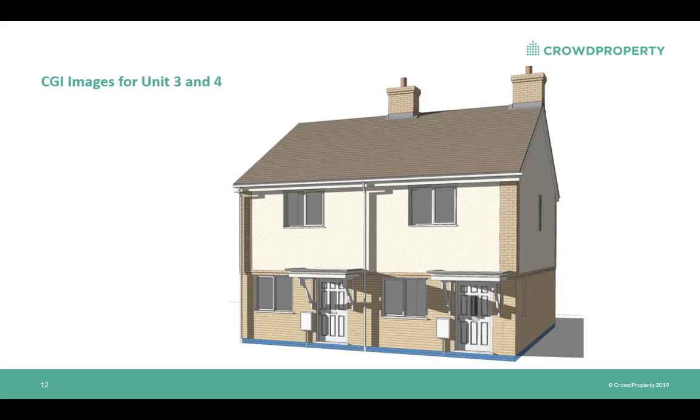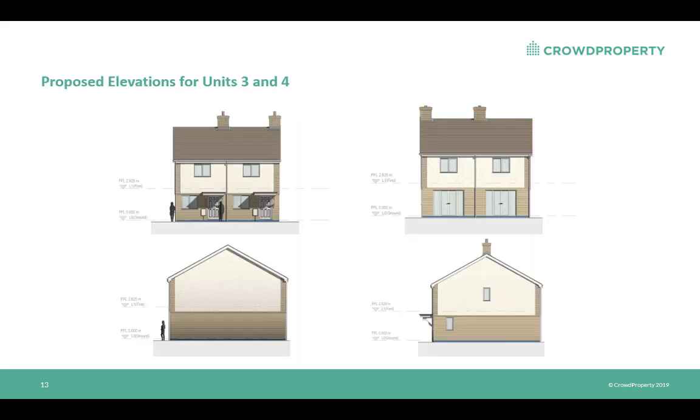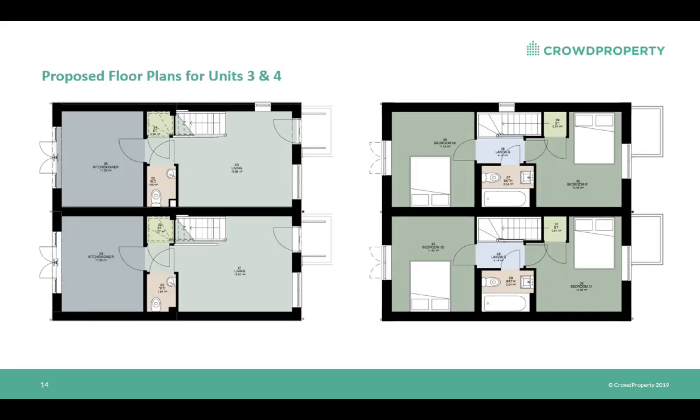Let's look at units 3 and 4. Again, a pair of semi-detached houses. That's a computer generated image of how it's going to look. Here then are the elevations looking at the 4 sides of it, the east, the west, the north and the south. And then the floor layout, both very similar properties.